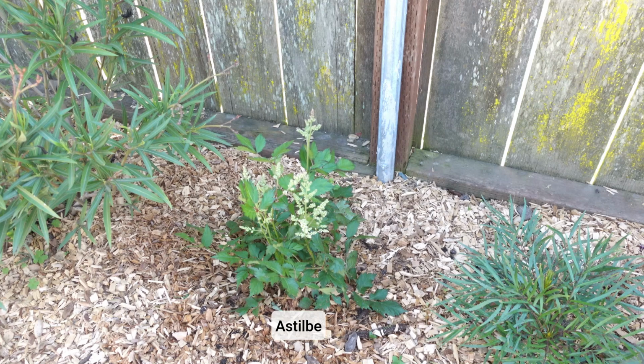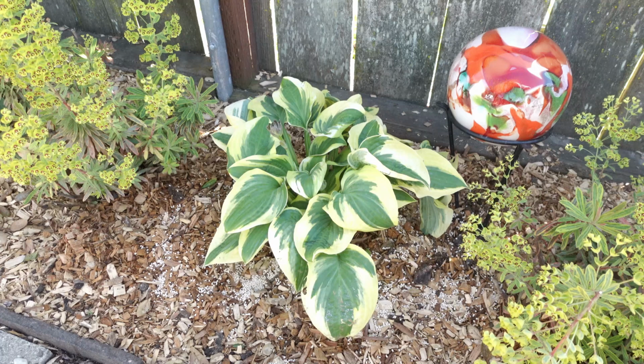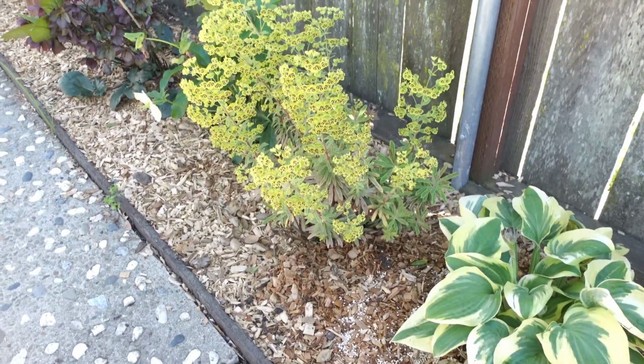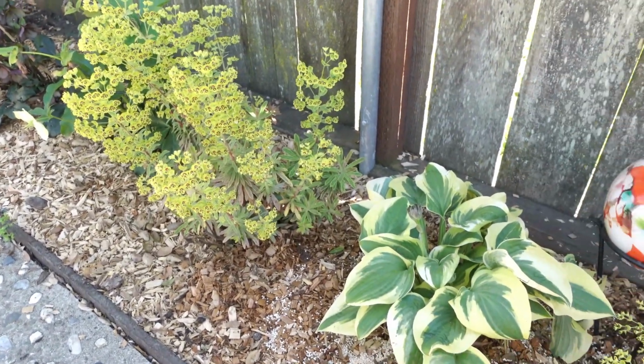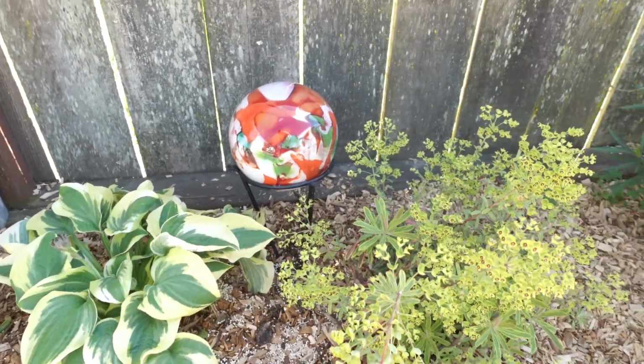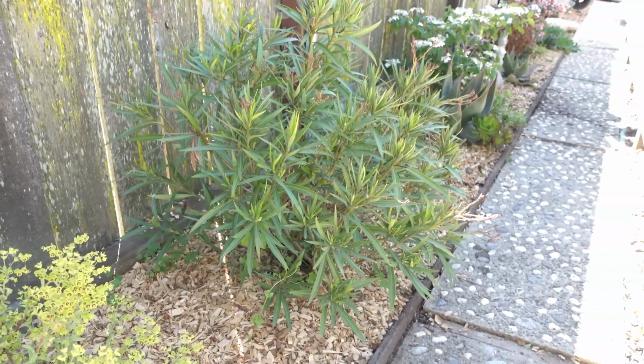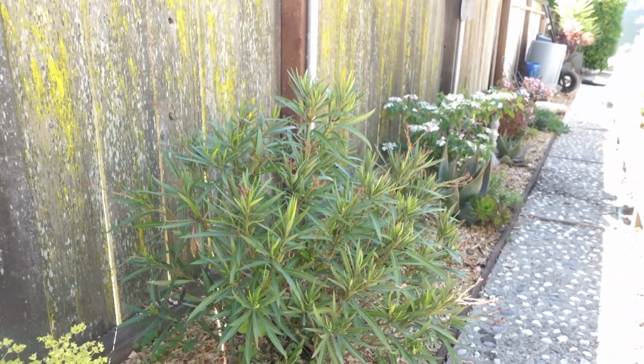I've removed a couple of plants from the area and I think this is going to be a really nice one. And the last one here is this hosta. My only concern are the slugs, but I've put a bunch of sluggo around it and I think it looks great. So I'm really pleased with the way this side garden came out. Show you. Yeah, it's really pretty.